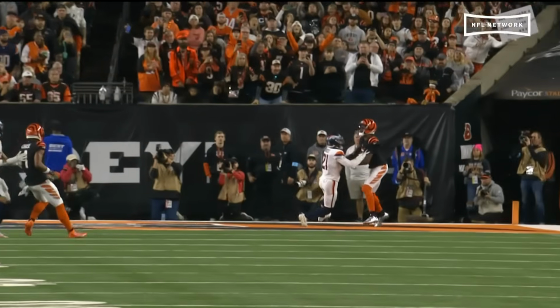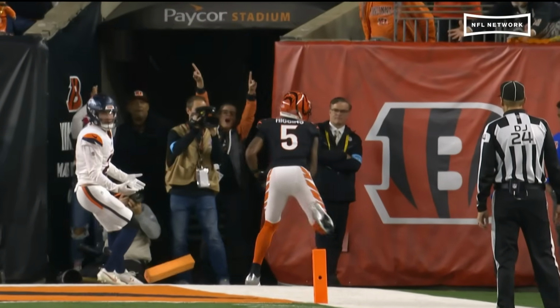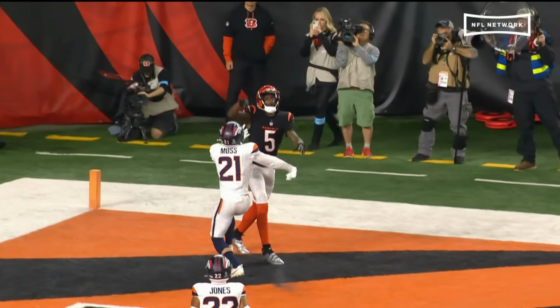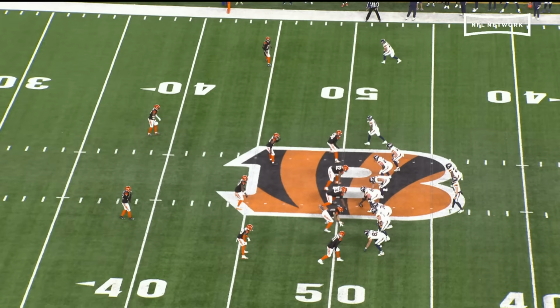Hard for it. This is late hands. Wait till you see. He waits to the last possible second to lift his hands up. So right there, if you're Moss, you don't even think the ball's coming in his direction. Mims is going to be on the backside. Watch, he goes here, gives a little step this way, and then takes it deep.